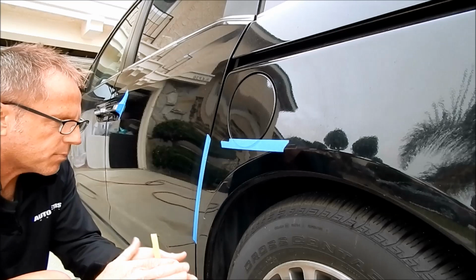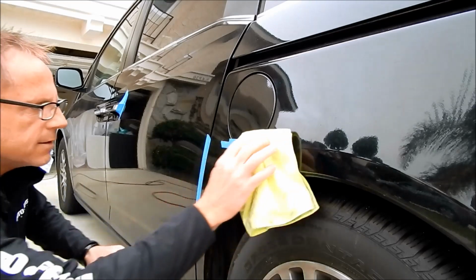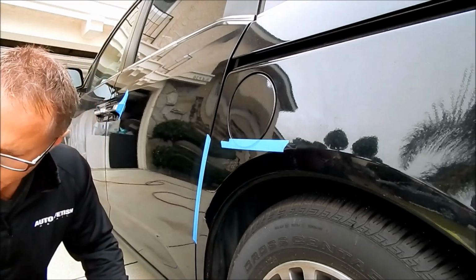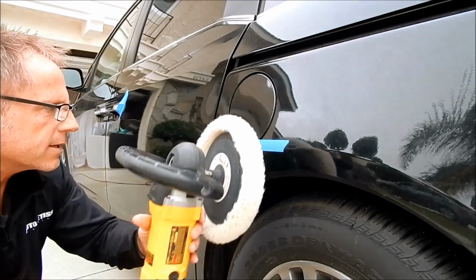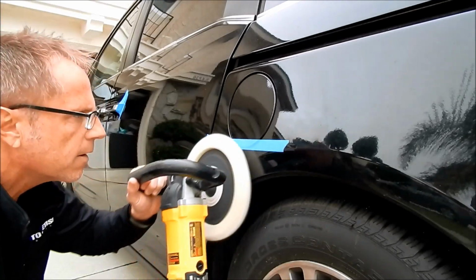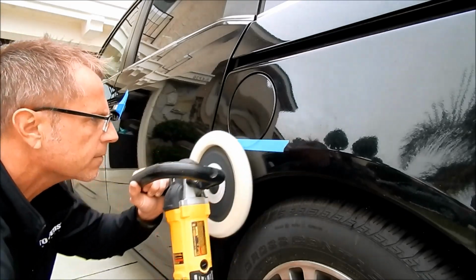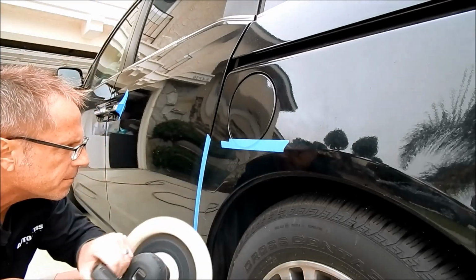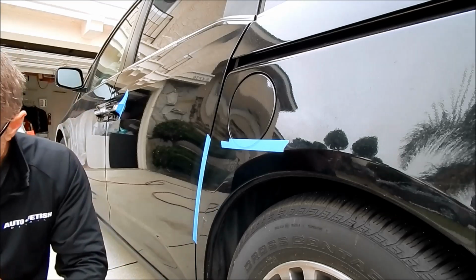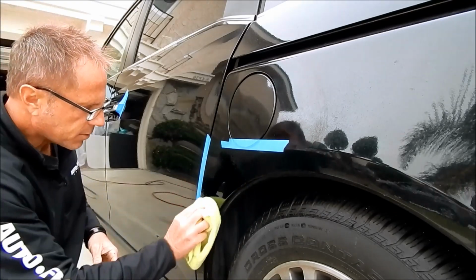So what you may need to do is pull the tape off, wipe the area, and just verify that there's no ridge left. But as a rule, I'm going to go back over it anyways. There's a little bit of tape residue right here. Nothing a little of my distilled alcohol solution won't remedy.